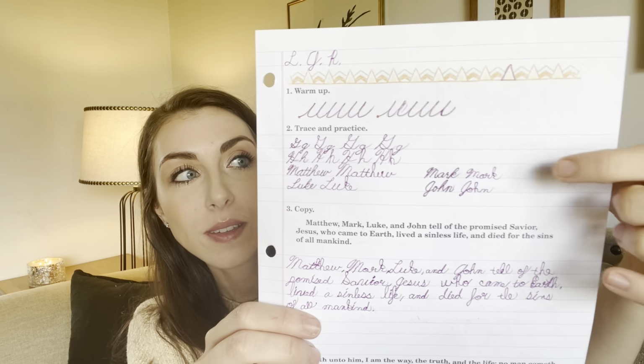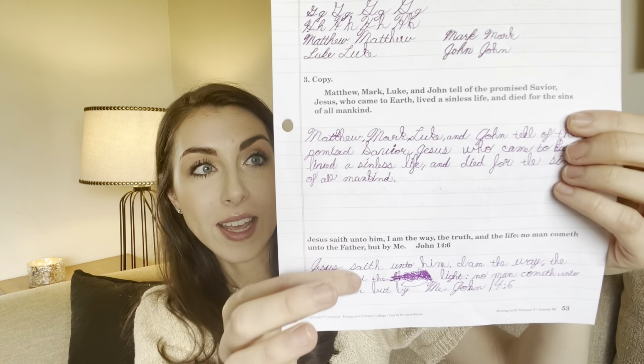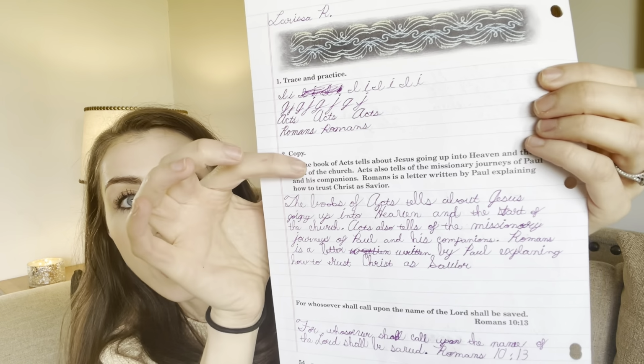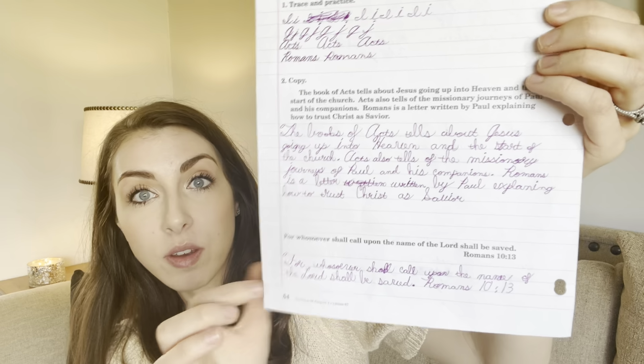However, it is a little bit long on what they have you copy, in my opinion, for third grade. And maybe it's only because I'm only having one student who thought it was a bit much. So they have you practice some warm-ups, some letters, and then they have you write a passage. And then it's mostly passages, biblical passages. So that would be like one day. And then here's another day. So it's a warm-up, trace and practice, copy, and then another copy.